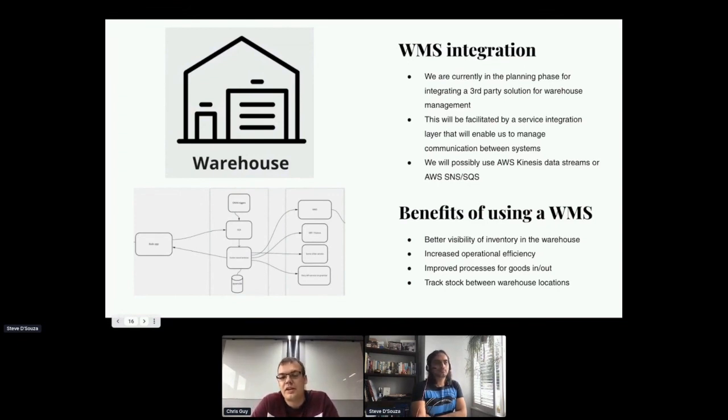Obviously there's loads of benefits of doing this integration. We should get better visibility of inventory in the warehouse, better operational efficiency, time saved, better processes for goods in and out, and it'll give us the ability to better track stock as it moves around warehouse locations. So we'll be able to see exactly where the flowers we need or the packaging we need is in the warehouse at any given time.